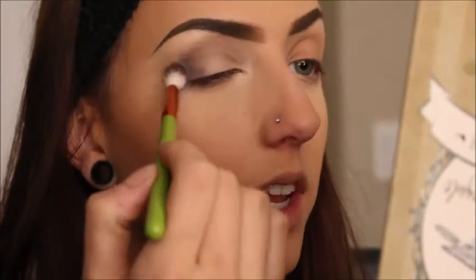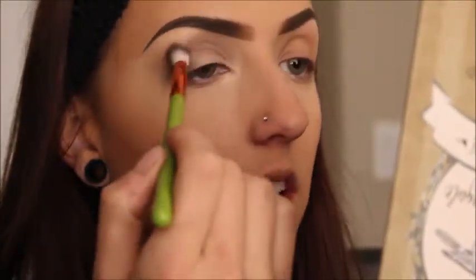As you can see, a good indicator that a brush is way too big for your eye is if you are trying to blend into the outer corner and it's going down to your lower lash line, like this is. I'm gonna smoke out the lower lash line too, so I'm not too worried about it, but I think this is a good crease brush for me, not necessarily an outer corner brush. I really wanna give this brush a fair shot.